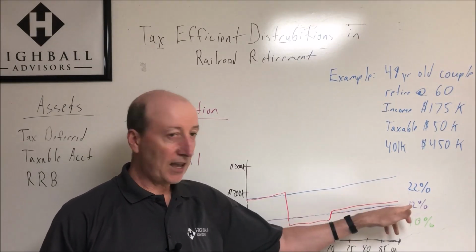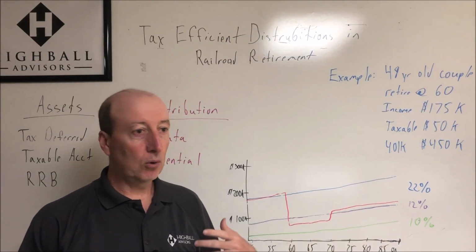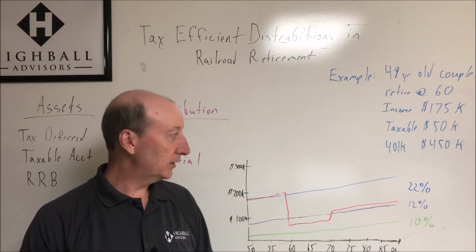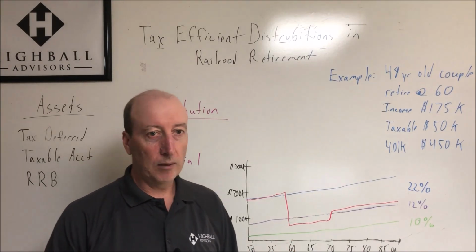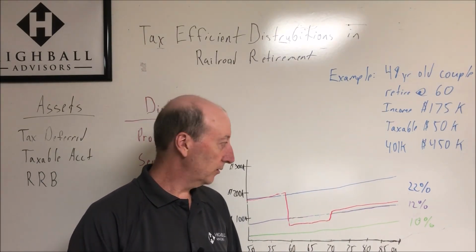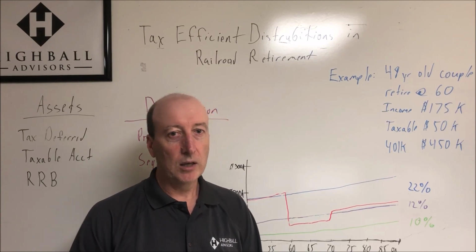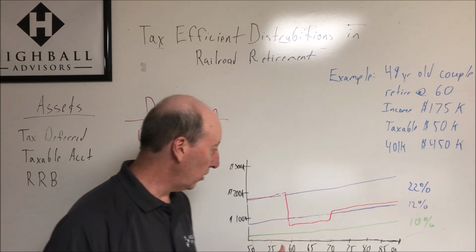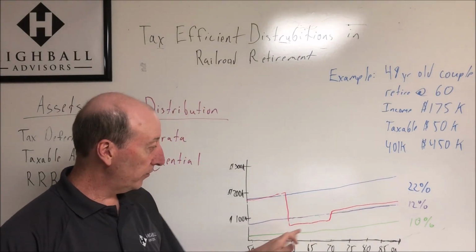We don't even know if this tax rate's going to stay the same. So we want to say, hey, I don't want to be paying all these taxes in retirement. While I have a great floor of income, I still like to always minimize taxes, right? So I'm all about maximizing your railroad retirement. So this is what we want to talk about. I have this opportunity from 60 to 70.